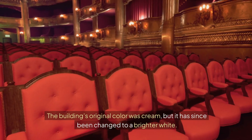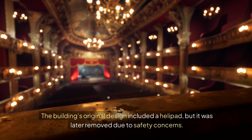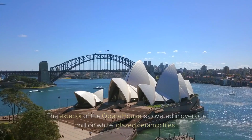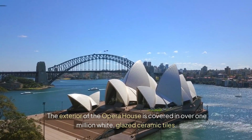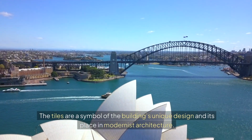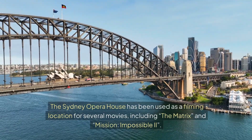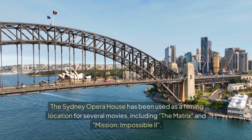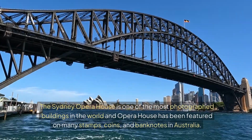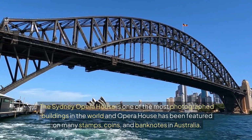The building's original color was cream, but it has since been changed to a brighter white. The building's original design included a helipad, but it was later removed due to safety concerns. The exterior of the Opera House is covered in over 1 million white glazed ceramic tiles. The tiles are a symbol of the building's unique design and its place in modernist architecture. The Sydney Opera House has been used as a filming location for several movies, including The Matrix and Mission Impossible 2. It is one of the most photographed buildings in the world, and has been featured on many stamps, coins, and banknotes in Australia.